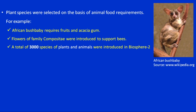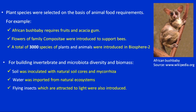The flowers of family Compositae were also introduced to support the bees, because bees were also present inside this closed structure. So to support them, the flowers of Compositae family were introduced. Near about 3,000 species of plants and animals were introduced in Biosphere 2 in 2 years.